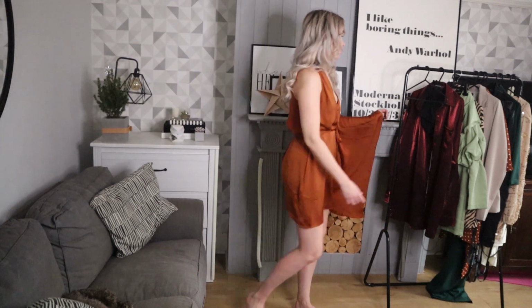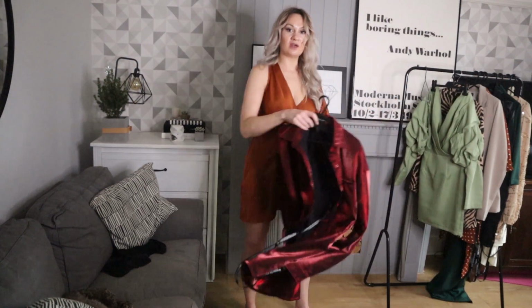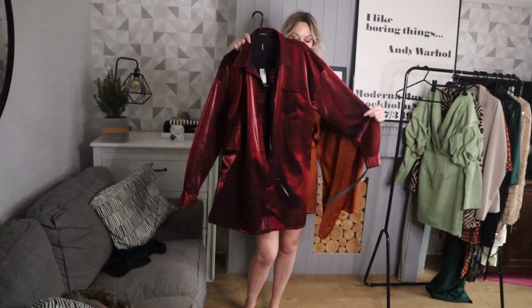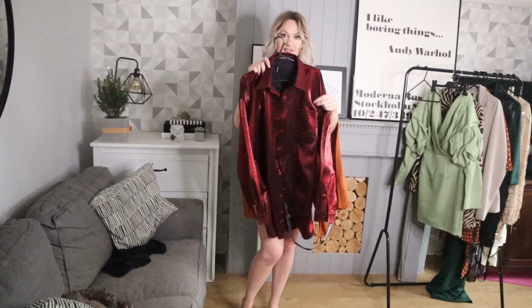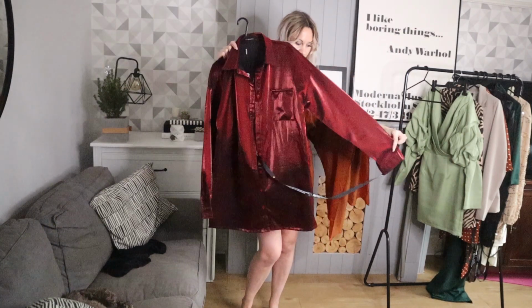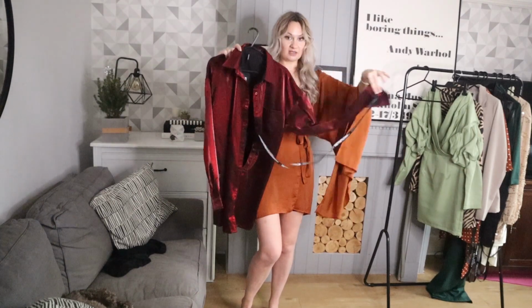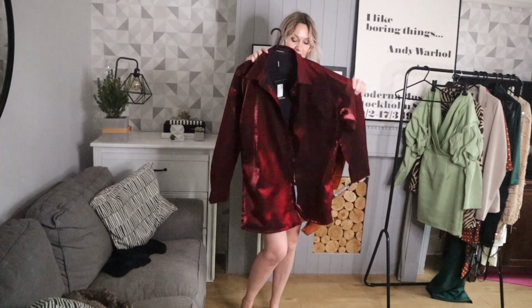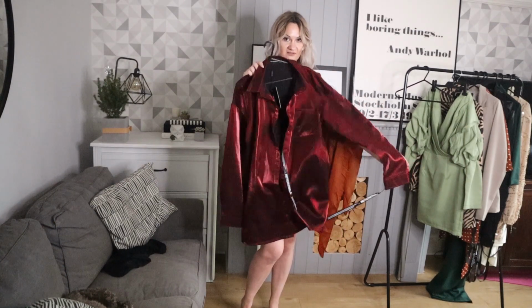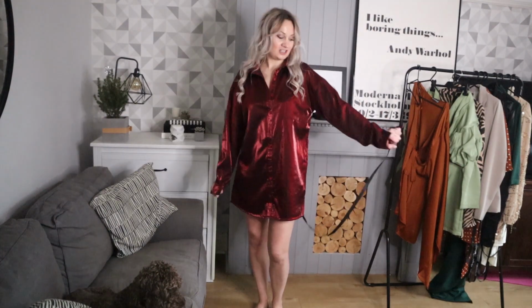The next thing I got, and this is one of my absolute favourite things, is this beautiful red shiny shirt. So this is a shirt dress, and it's in this beautiful iridescent material. You can see it's still got this security tape on it, because like I say, I did just buy a huge haul, but if this one looks nice, I'm definitely keeping it. So here is my shiny shirt.